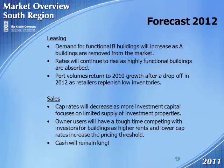Looking forward to 2012, I think we're going to see continuing demand for functional B buildings. I think that's only going to get better. I also think that we're going to see absorption of Class A product that will push rates up slightly for all product levels, and will also force tenants to move down the food chain to B buildings.